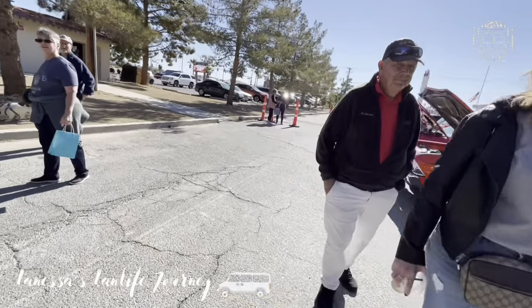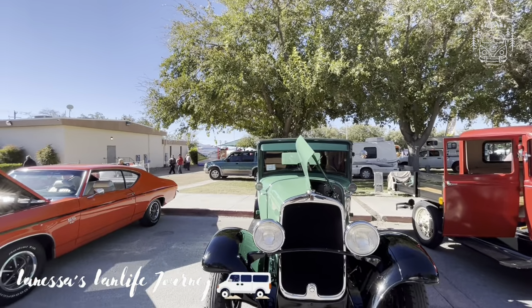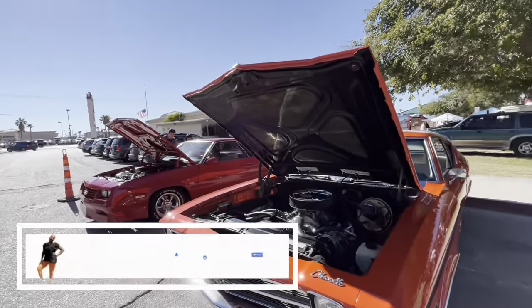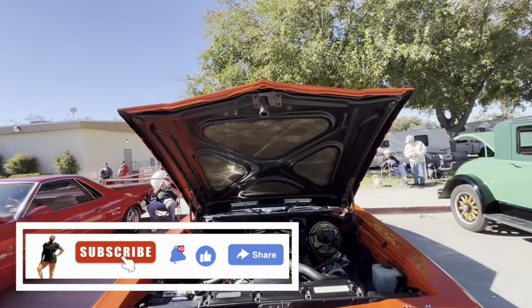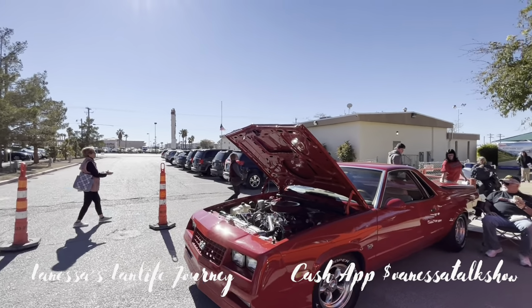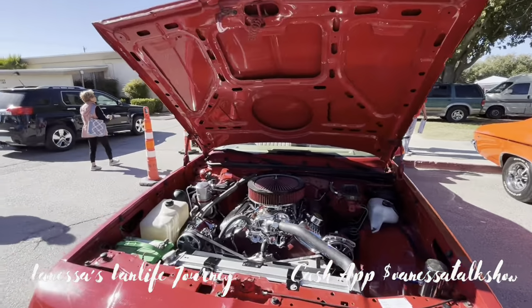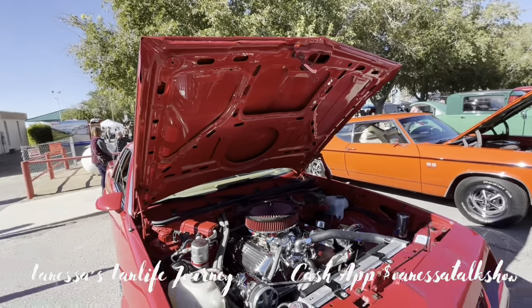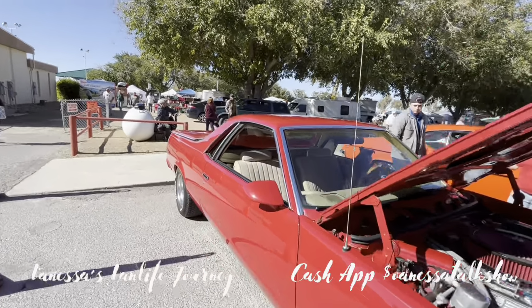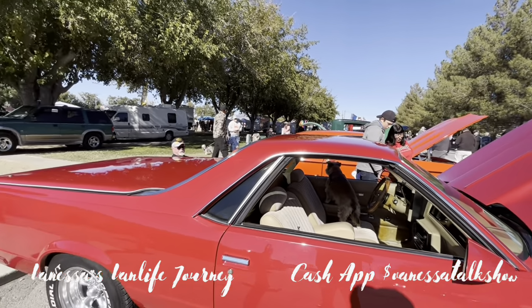Okay, I have no idea which one I'm gonna vote for. That's cute though. Look at that, y'all. That is classic. Okay, we're at the beginning of the line over here, so. Clean engine. That's when engines were a piece of art. Nah, they just throw that stuff together. Look at the dog in there. Now they just throw it together.